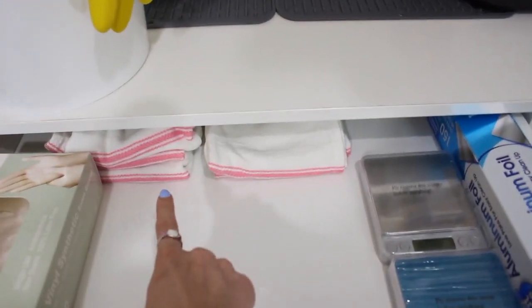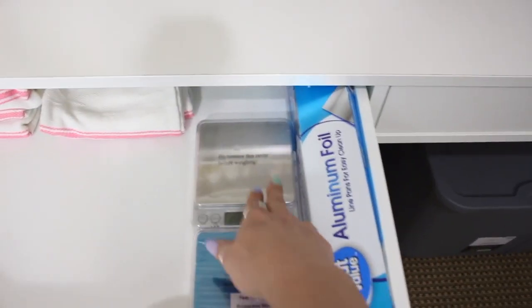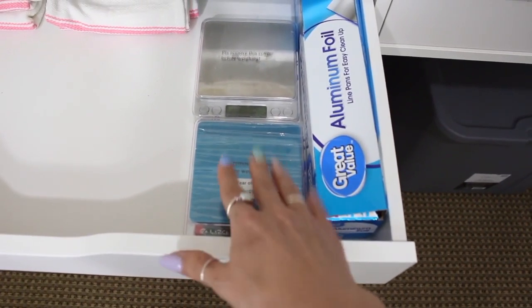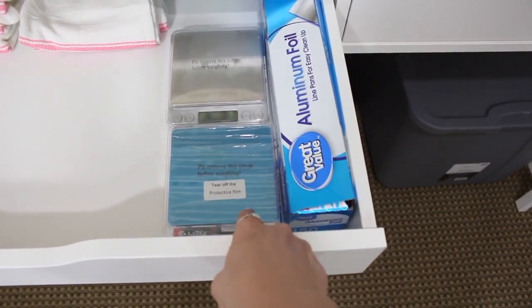And then this is where I keep some of my towels. Normally this whole area is filled with towels. I got my digital scale. I got a backup scale because sometimes your scales just break and that won't be good. So I bought a backup.